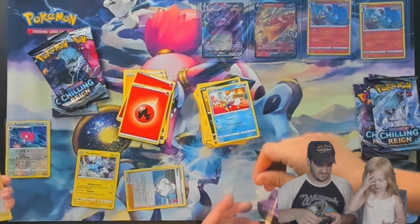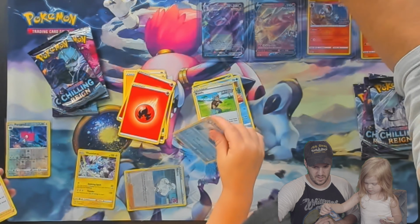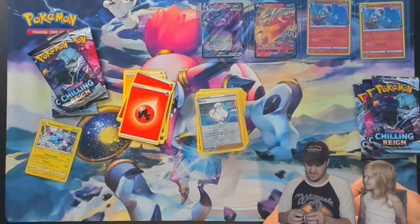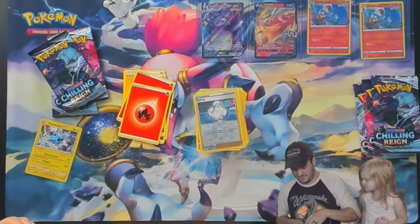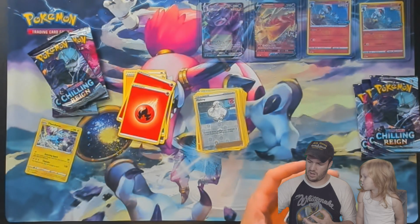Another for you, Ruby. A sleeve for her. And a sleeve for her. Let's see. Come on, dude. Come on. Holographic. We got, oh, white code card. Maybe something special. Yeah! We got the Ice Rider Calyrex V. I think that was the actual pack art on this one.